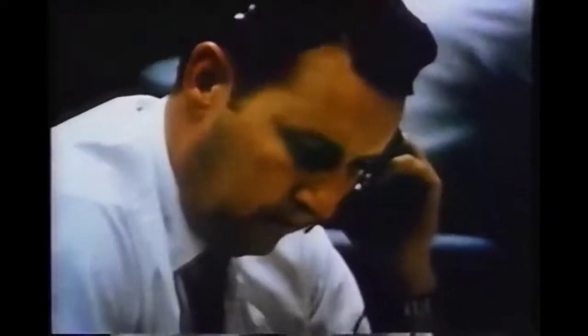12, Hawaii, you're no-go at the present time on the PPS burn.